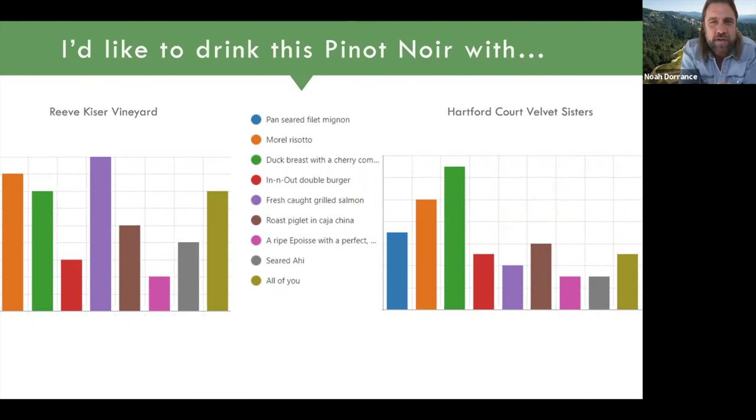Obviously, both of those are just slam dunk Pinot Noir pairings. I mean, my mouth is watering just looking at the results here.